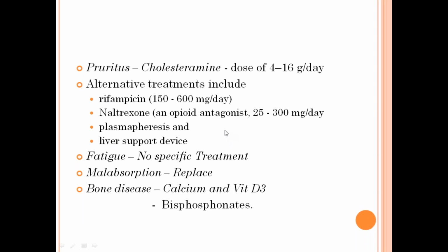For fatigue there is no specific treatment. For malabsorption, only vitamin supplements are given; usually the fat soluble vitamin supplements. And for hepatic bone disease, to slow the progression of osteoporosis, bisphosphonates are usually given, and calcium and vitamin D3 are given for strengthening of the bones.